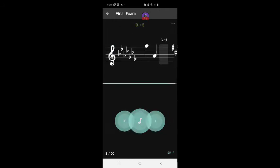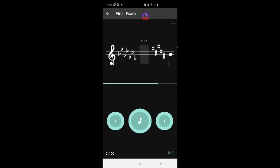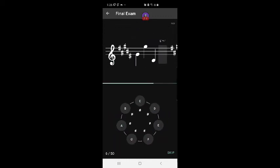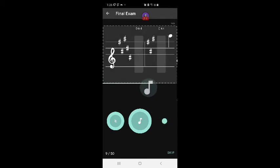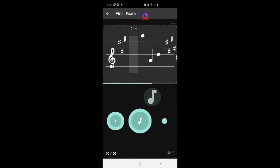D flat 5. G flat. That's an E flat, A flat 4, 5. B natural. G sharp, E sharp, E 4, sorry, D sharp 4. C sharp 4.